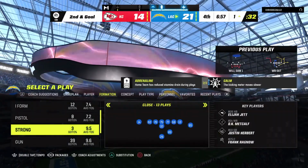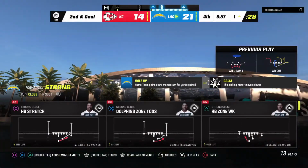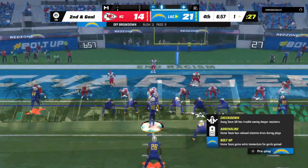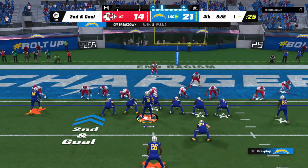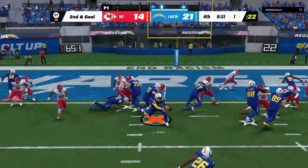2nd and goal. But it appears that they read man defense and went to the out route. And what you have to do on that one is the receiver's got to make sure he works the defender towards the middle of the field to give himself space to cut to the outside and have that ball delivered with good timing, and they got it done.